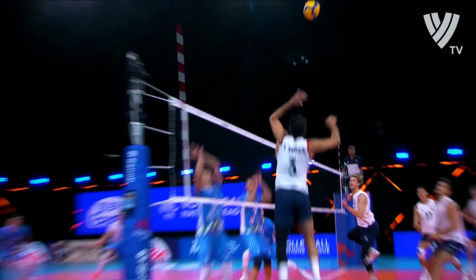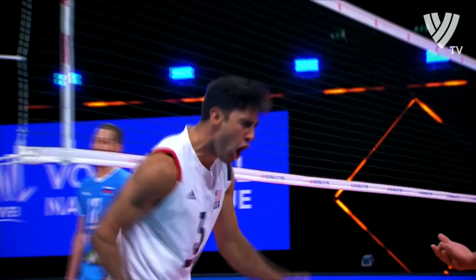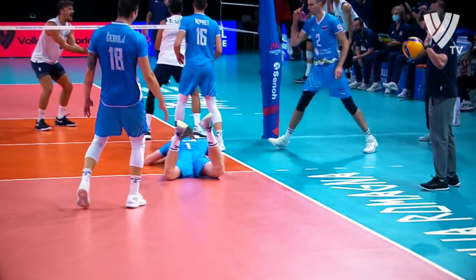Diggs from Slovenia keeping it alive, but they send this free ball over, and there's the no look behind the back flipper thing. It looks like a slam dunk. Is he a basketball player? Slovenia taking a timeout.